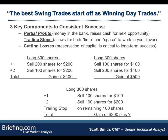Very, very rarely do I hold a losing position overnight, long or short. If it's a loser, and it's beyond my initial risk that I established for the stock, I'm usually going to take the loss unless I'm somehow hedged against it with an option or some other short position. This next screen down below, I did want to show, just a quick example.